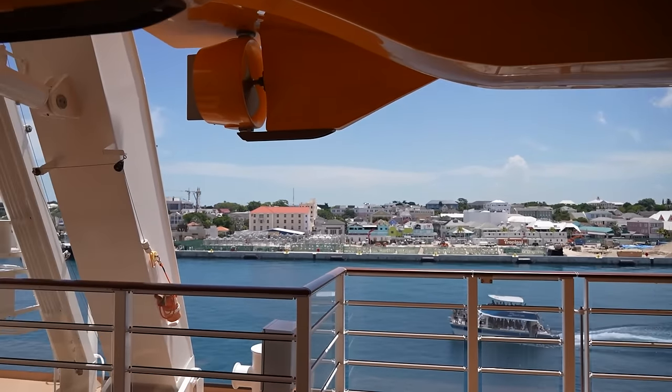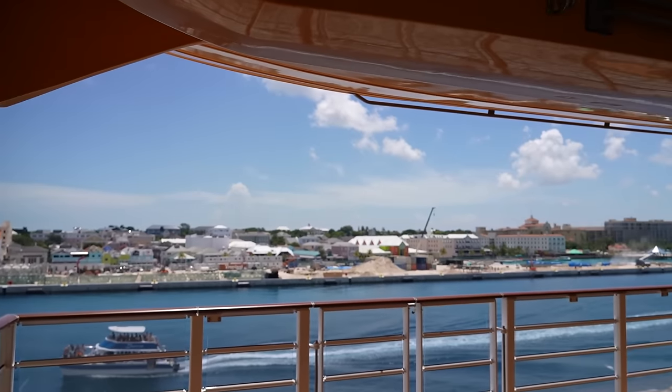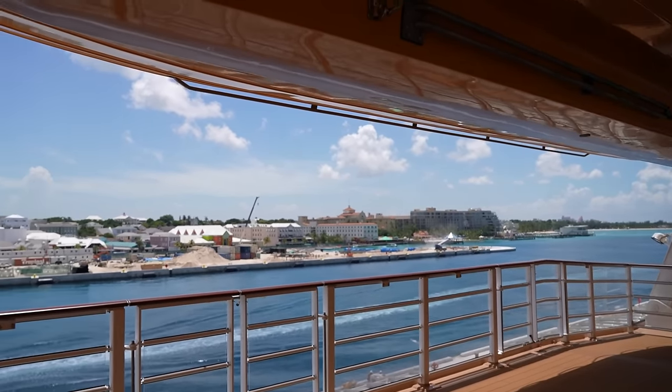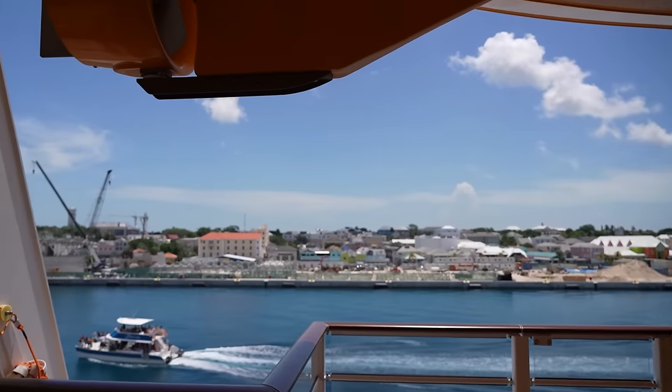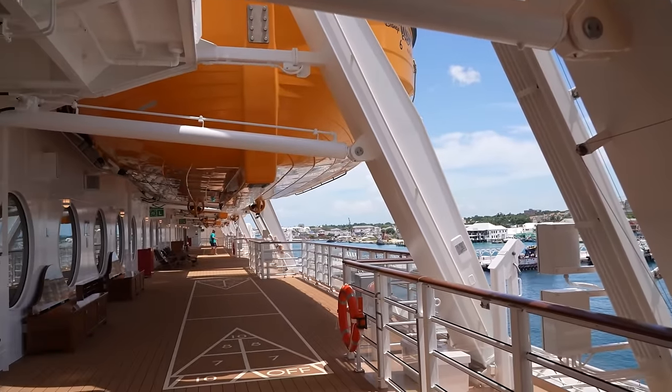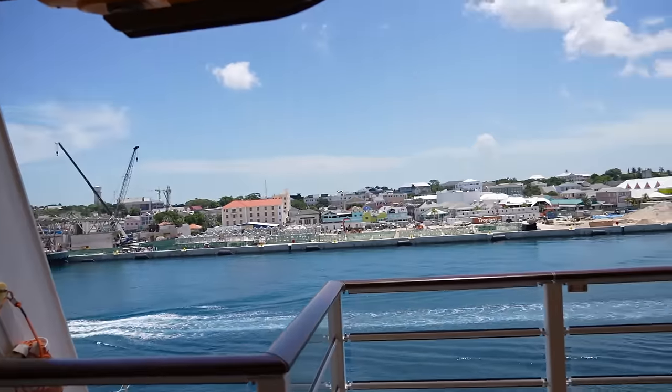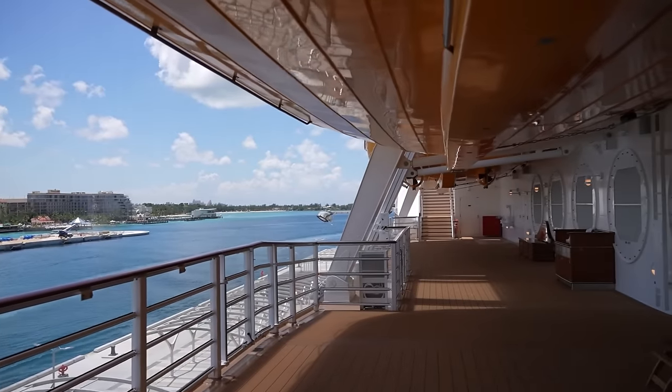This is the outside deck on deck, what are we on now? I can't even remember what deck we're on. Are we on deck 4? I think we're on deck 4. But yeah, this on a normal ship would be the running deck. This is where the shuffleboard is and stuff like that. But this deck does not go fully around the ship, and there are stairs.